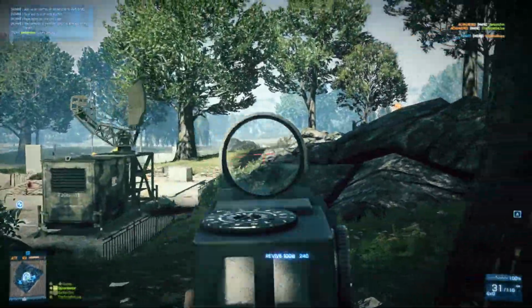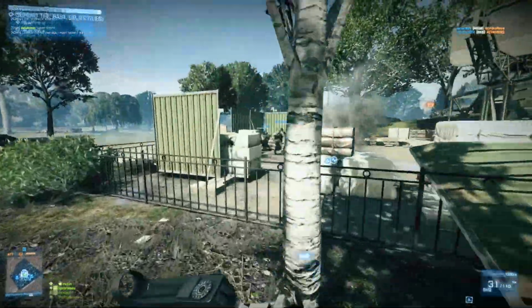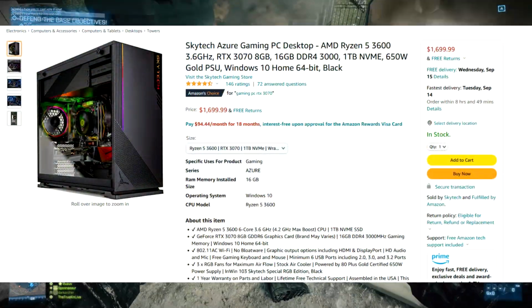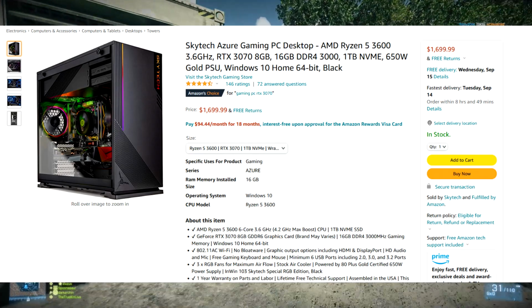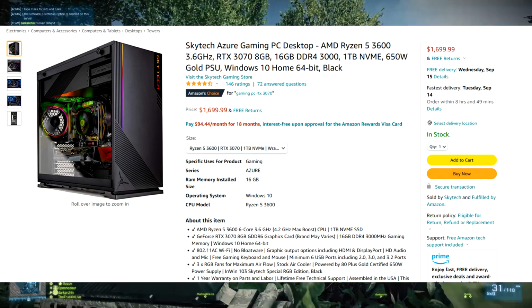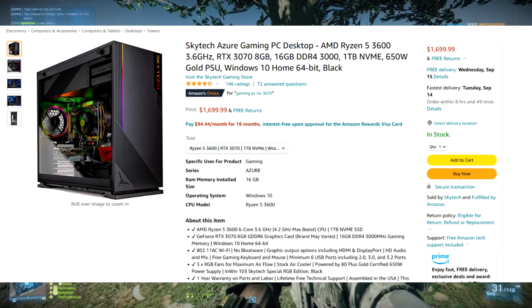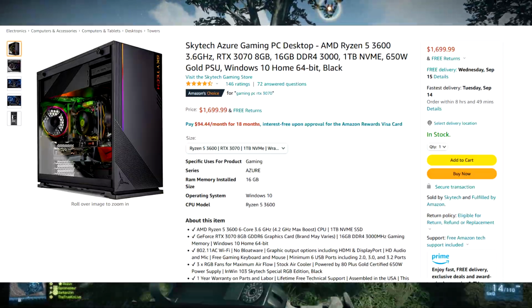Okay, this one, honestly, from what I'm seeing, this might be the best pre-built deal I'm seeing, and that is the SkyTech Azure gaming PC. This has a Ryzen 5 3600, 3.6 GHz, an RTX 3070, which we'll circle back to in a second, 16GB of DDR4 RAM, a 1TB NVMe. They do specify a 650-watt gold power supply, so that's always nice.